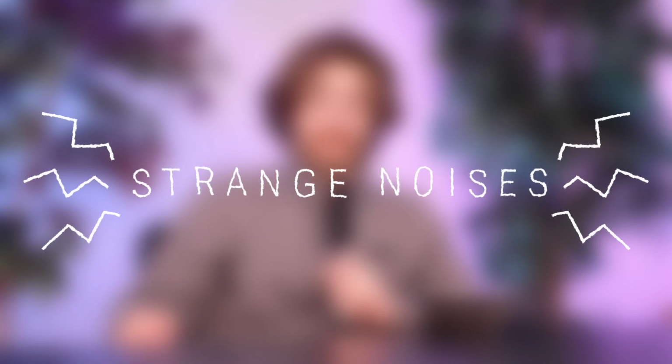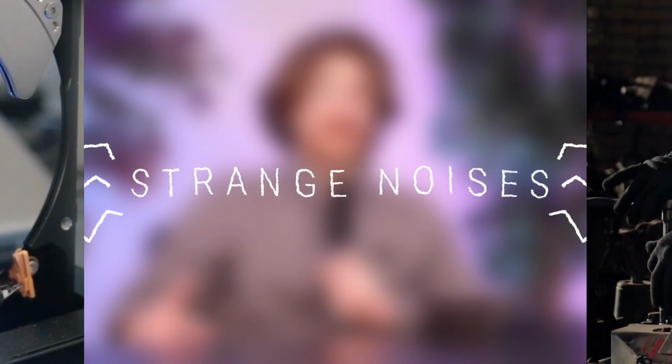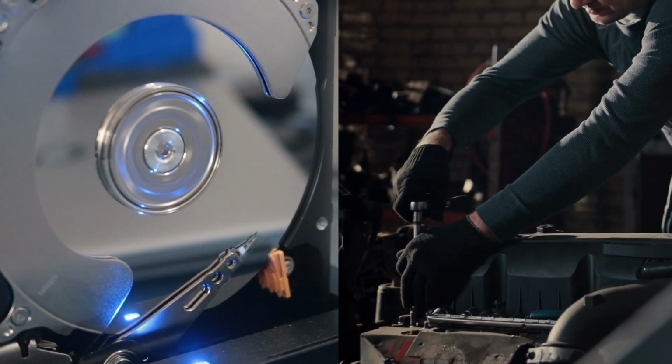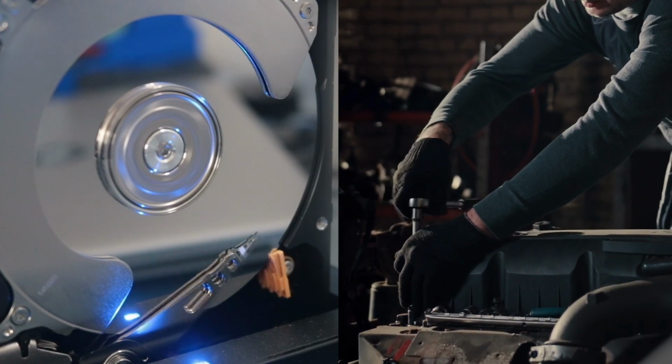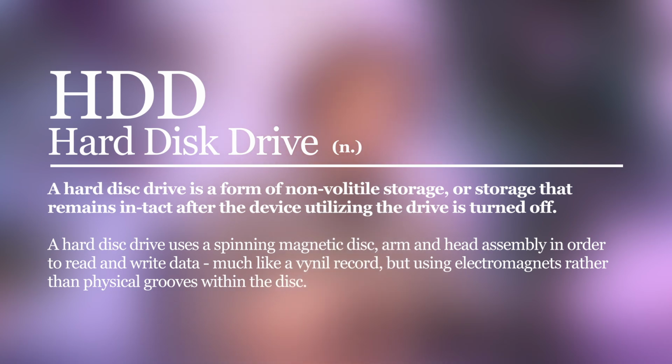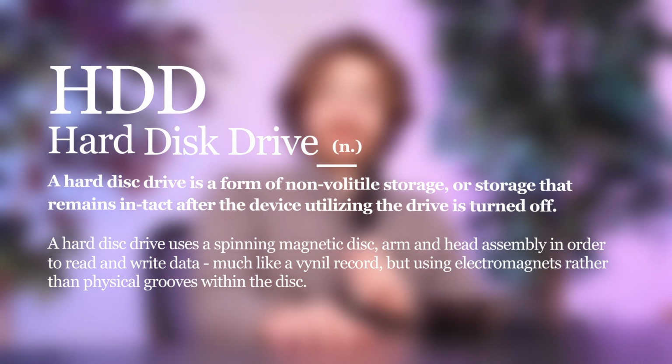It's strange noises. Just like a car, if you start hearing a noise that you weren't hearing yesterday and it sounds kind of bad, it probably is kind of bad, and it could mean the imminent failure of your drive. Specifically, HDDs, or spinning disk drives, mechanical drives, have moving parts, which means that they are more prone to failure. Now, no hate on them, they're a great economic way to store a lot of data, but because of those moving parts, they do tend to have a shorter lifespan.